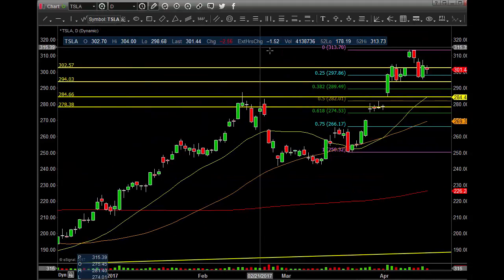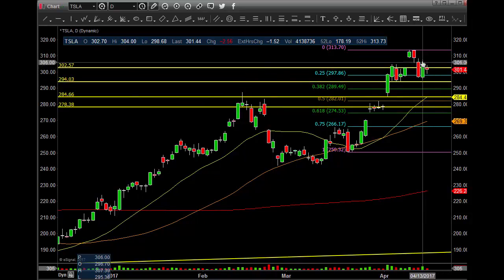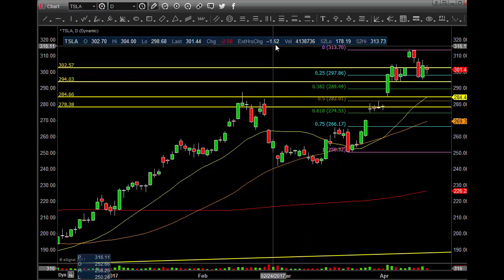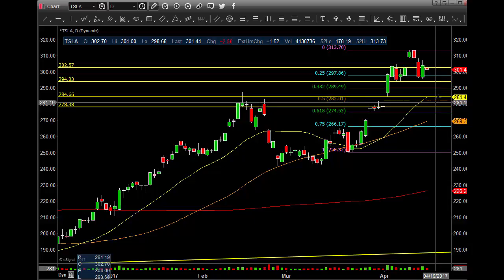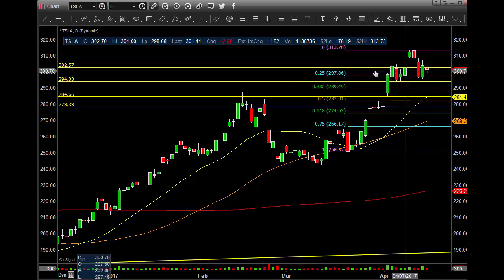So TSLA, Tesla. Everyone's expecting this thing to go up today because, oh my gosh, they had a great day. They're making semis now. Comes right back in. And actually, it's down a little bit after hours. They had some news or something with the battery plant. I don't know. But it was down a little bit. So keep an eye on this.